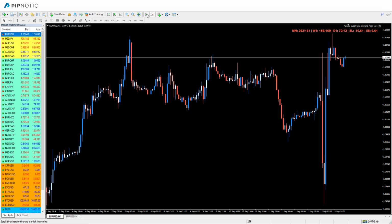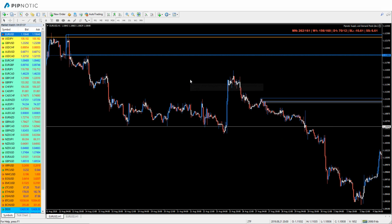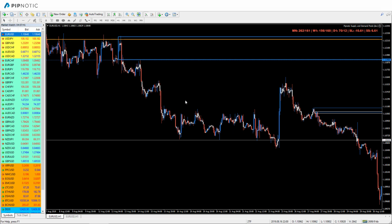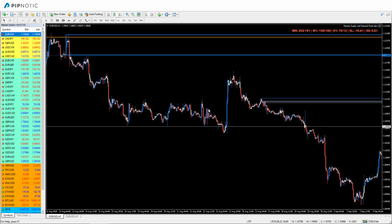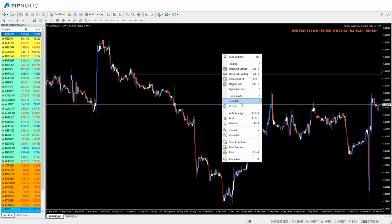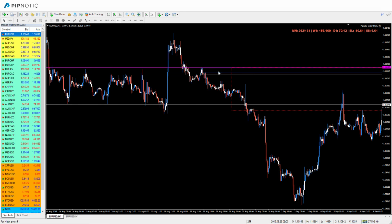If we have a look on the hourly chart, zoom out, what are we looking at? Well, there's nothing to sell. There's no supply. See, here we need our little tool. I'm going to clean off the charts. I'm going to mark this. Okay, so this is where we are here.